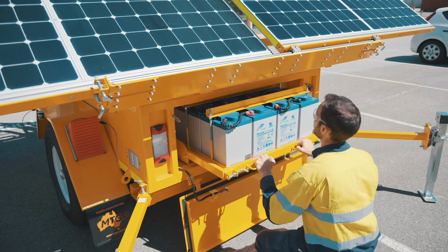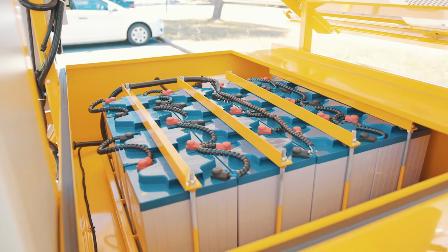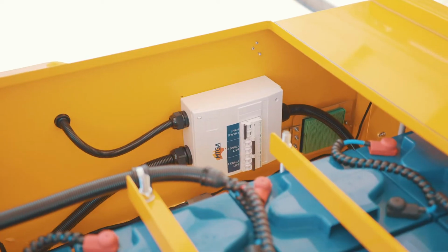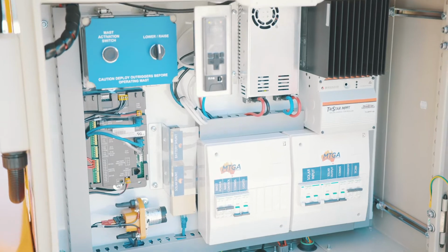The platform features batteries housed within an ergonomically designed sliding drawer assembly to provide safe and easy access. Powered by a state-of-the-art monitored solar system, it ensures reliable support of your equipment.